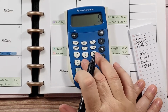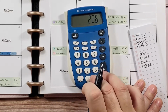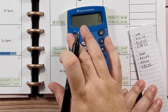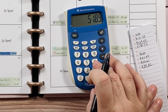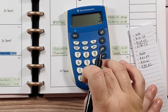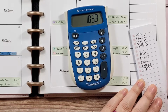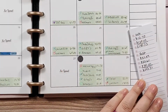Let's total these up. $51.89, $20.61, and $30.81. Oops. Try that again. I put the wrong number in. $51.89 plus $20.61 plus $30.81. There we go. All right, so that was $103.31. And that's good there.